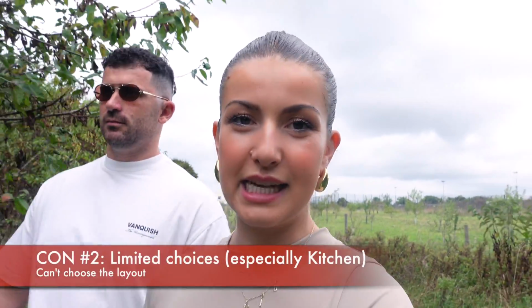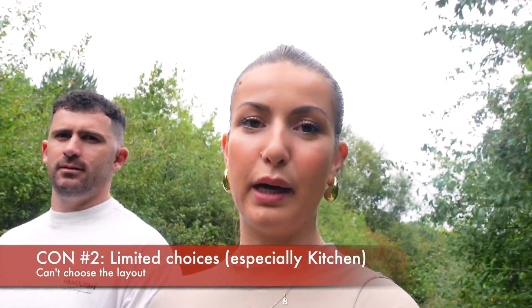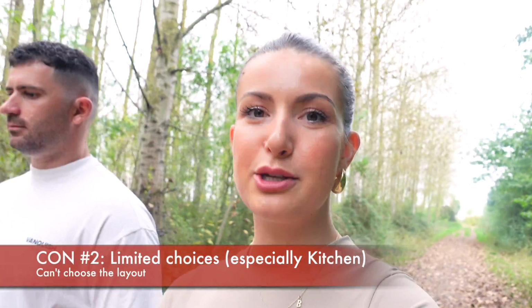My con would be to do with the kitchen and the choices. When you buy a new build house, you get the opportunity to choose your kitchen. You pick the doors, the colour, the handles, but there's a very limited number of things you can pick from. And you can't really pick the layout, it's a layout designed by the developer. Compared to buying a house, gutting it and redoing the kitchen yourself and going to a designer, say like Wren Kitchens, where you've got hundreds of choices and hundreds of colours, you can literally make your dream kitchen. You can't just have whatever your heart desires. So that's my con.